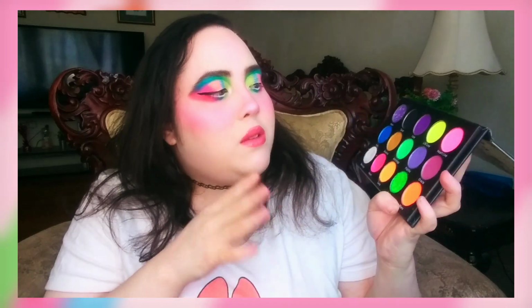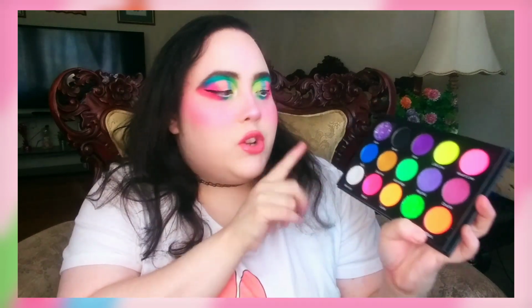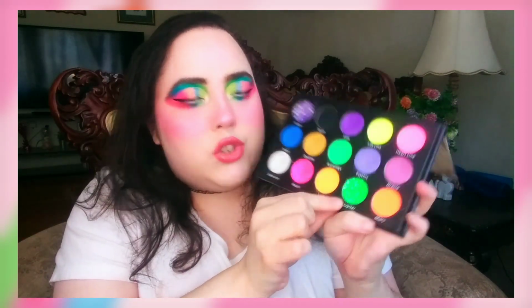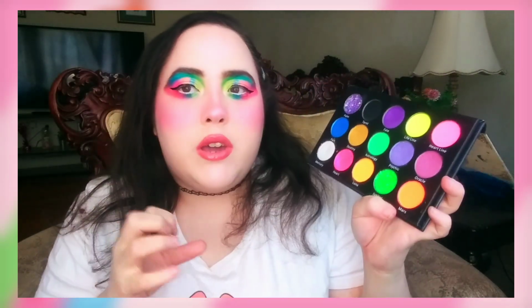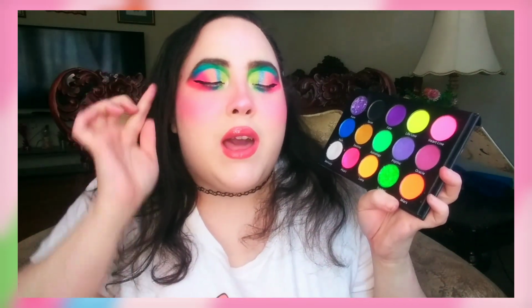The mattes are okay. Some are good, some are not that good. I feel like the stars of the show are the shimmers and the glitter. There are two glitters, this one and this one. This one is called Palm, like the palm of your hand, and the green one is called Jupiter. They are both star-shaped glitters. I love that, and they're chunky, which makes it easier to use. I like to use it on the crease of my eye, all over my eye.